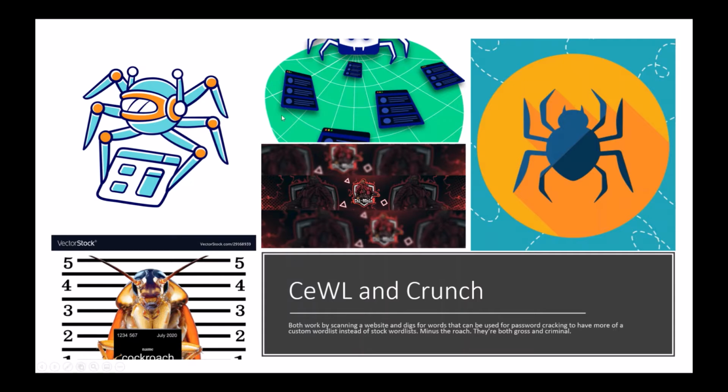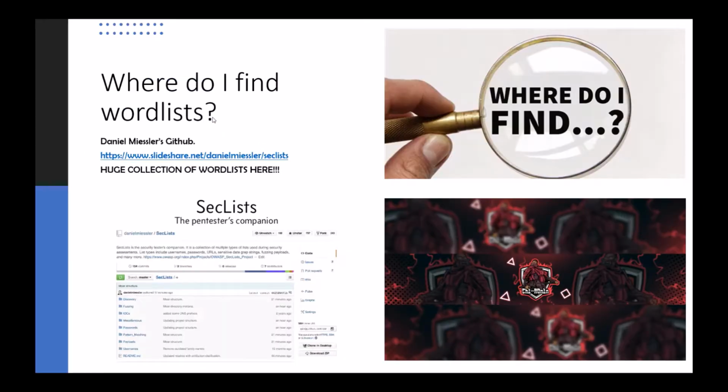Now, these are our spider crawlers. This is a disgusting and criminal roach. I hate roaches. I'm from Chicago, and me and roaches have very, very bad blood. Now, let us keep it pushing.